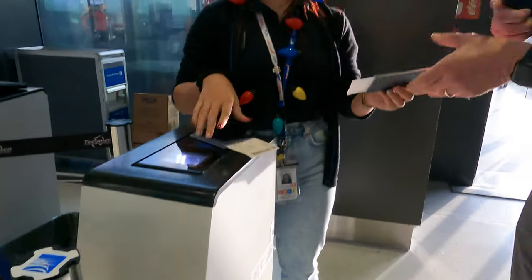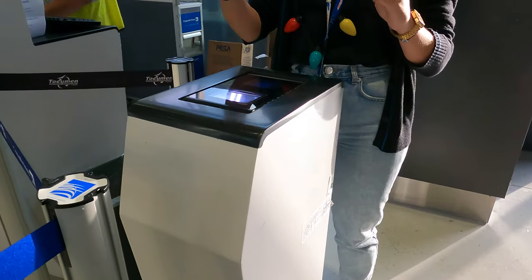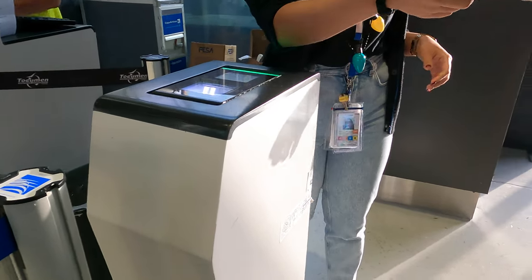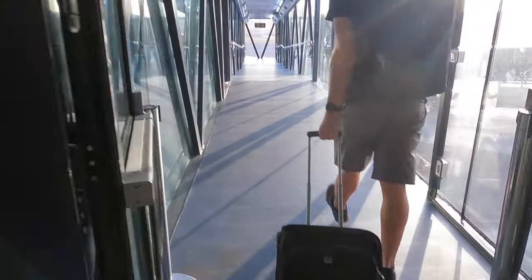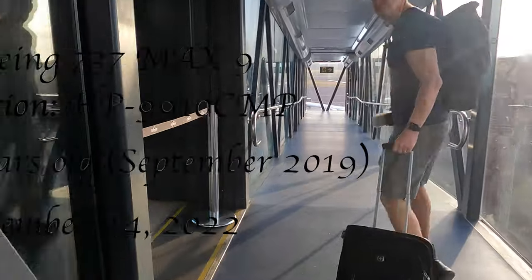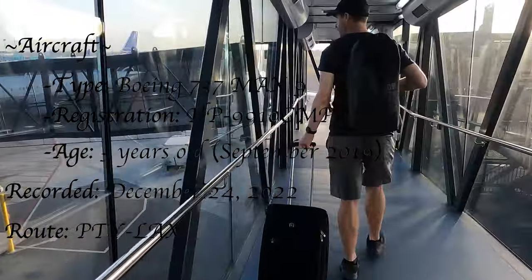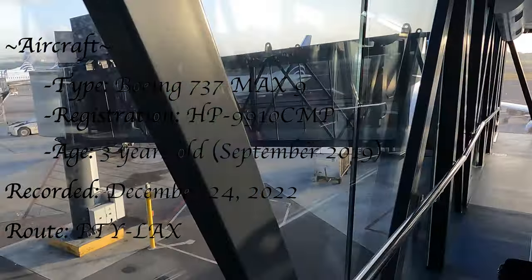Now for our next flight. In case you needed more information about this aircraft that we're flying on, I like the ones that have the window. I like the decorations that have the window.